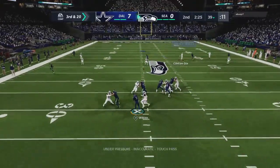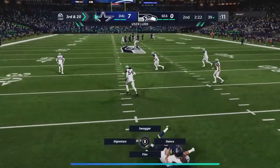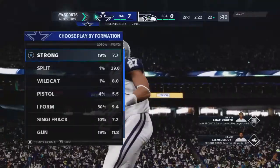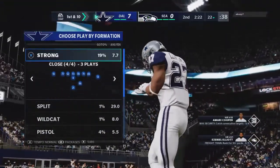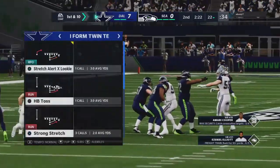Out of the gun, here's Wilson. He sets to fire deep. Into a double team, and it's intercepted. And it's Clinton-Dix with a pick. And they are going to take over right there at the 22-yard line.